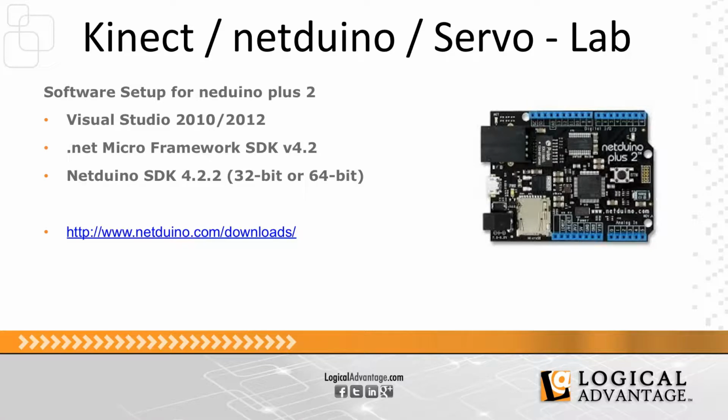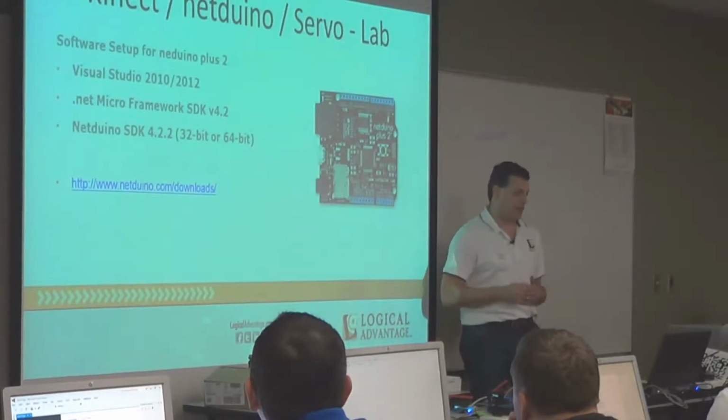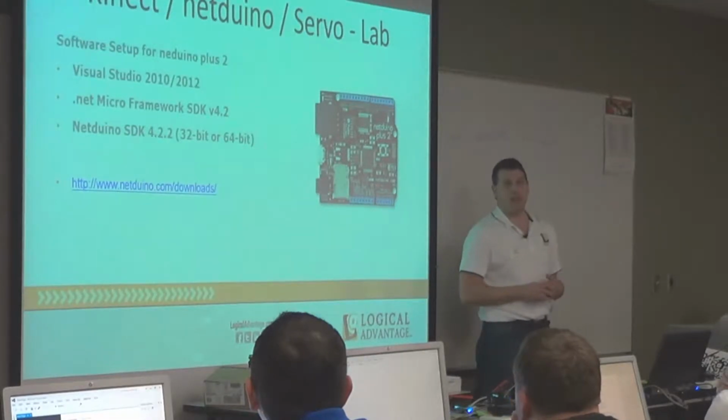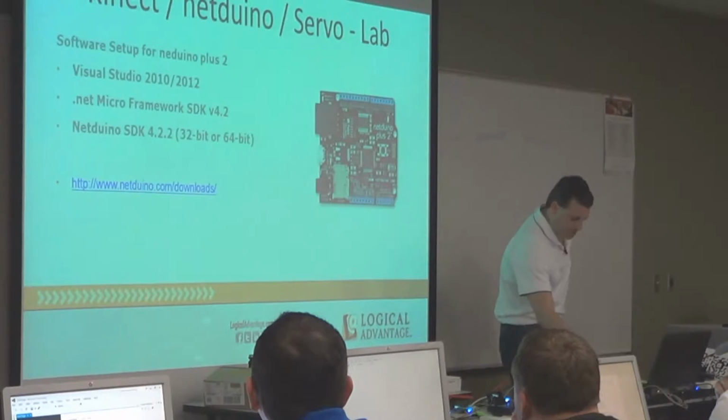So for the lab, if you're running a Netduino, and actually you guys don't need this in the lab because we're talking over the network to the devices, but in order to use the Netduino, you need to install some software: the .NET Micro Framework SDK, and the Netduino SDK. You just go to the Netduino website and download it. It's real easy.